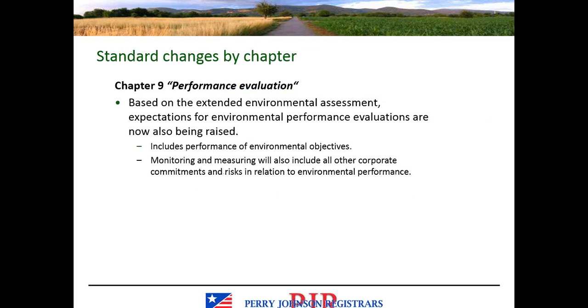In Chapter 9, there's really not a lot that's changed. This is just the performance evaluation, making sure that you are reviewing your environmental objectives, that you have data to back it up, that you're monitoring and measuring your environmental management system, and that you're conducting your compliance evaluations, your internal audits, and your management reviews. All that is included in that performance evaluation. So it may look a little bit different, but overall there's not a lot of significant changes.